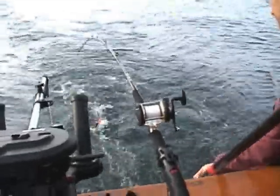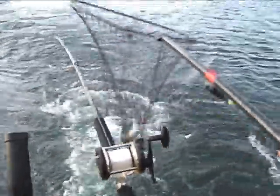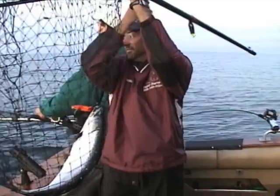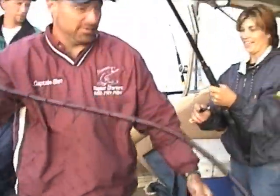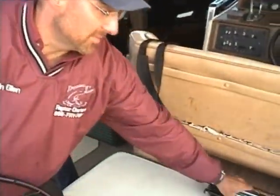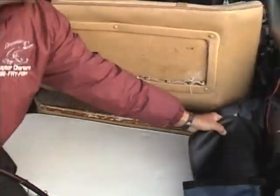No more. Got it. Nice little king. All right. Spin them around here and stick them right in the cooler. First one of the day. Is that a king? Yep, this is a 2-year-old king.